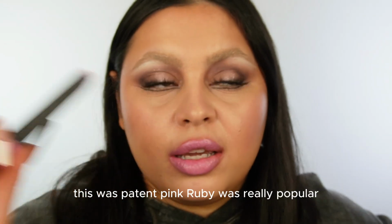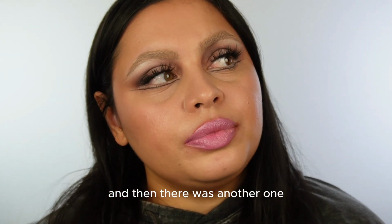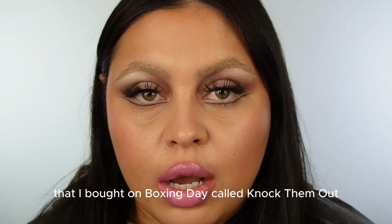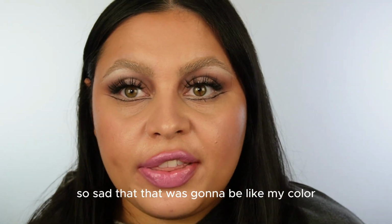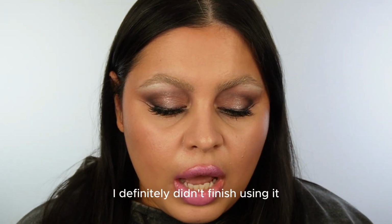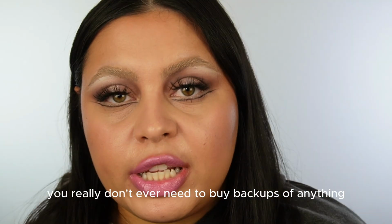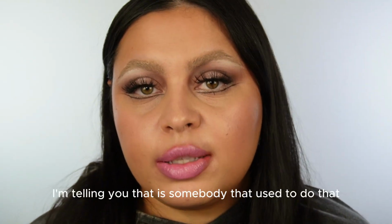This was Patent Pink. Ruby was really popular. And then there was another one that I bought on Boxing Day called Knock 'Em Out. And I was just so set that that was going to be my color and I was going to be so cool about it. I definitely didn't finish using it and I definitely never opened the duplicate. So you really don't ever need to buy backups of anything. I'm telling you that as somebody that used to do that.